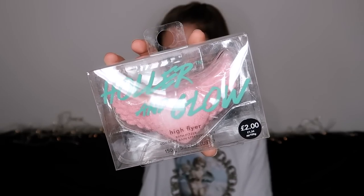The last one's called High Flyer. It's another bath fizzer as well, and it's in the shape of a love heart with wings, and I don't know why, but I just love this design so much. It really reminds me of Justin Bieber, because I swear he has this tattoo. So every single one of these bath bombs is £2, and I think that is such a good price for bath bombs, because I swear to God I spend like £5 or more on just one sometimes.